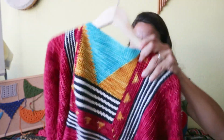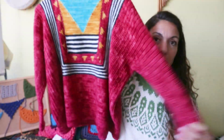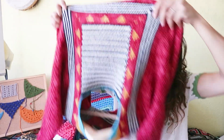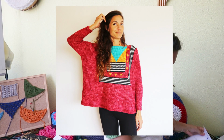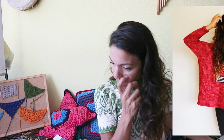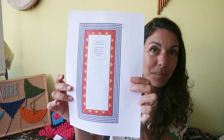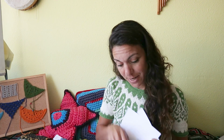Okay. And then I work all around this big rectangle, I think. You see? And here I have the pattern that my testers are checking to see if it is well written. This is the graphic from the front panel, the chart, I think that it's pronounced like that, I don't know. And this is the chart from all around the neck, and it's like crocheting in the round but row by row, not rows that continue like a spiral. No, it's row by row.